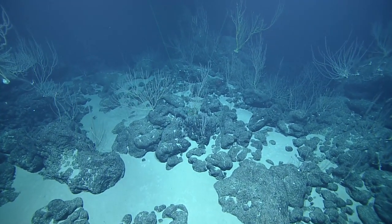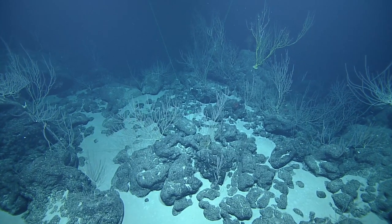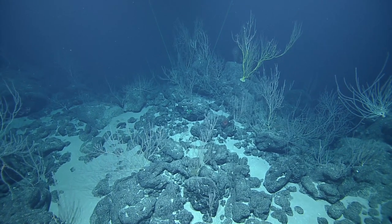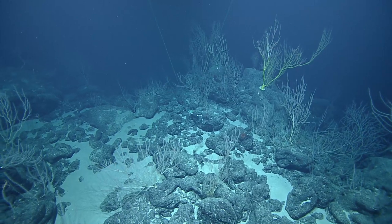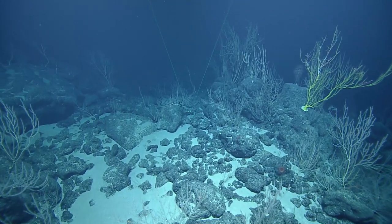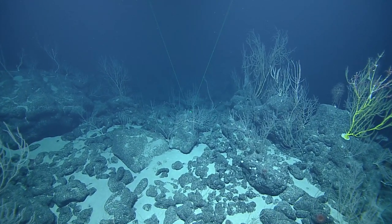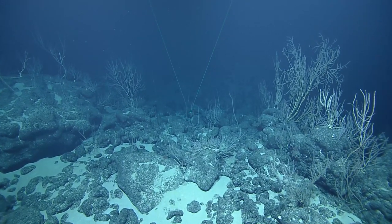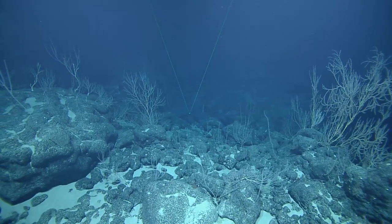Don't know if this is the crater or not, but yeah. Can you hold in position now? Is that another anemone? There is an anemone here. Wow. Beautiful.